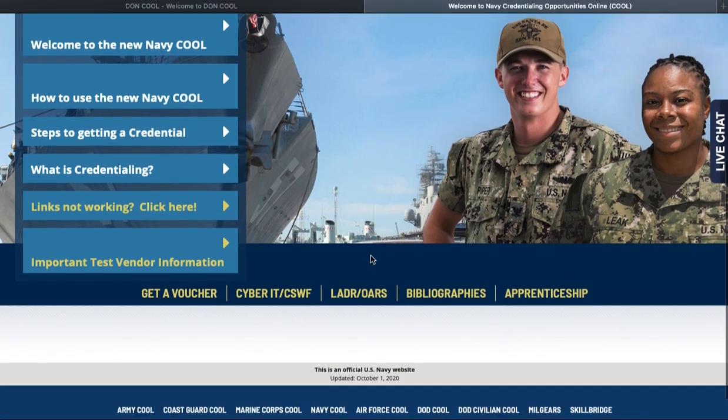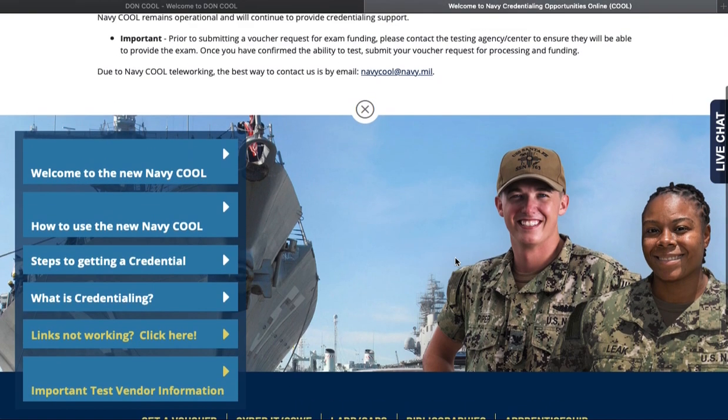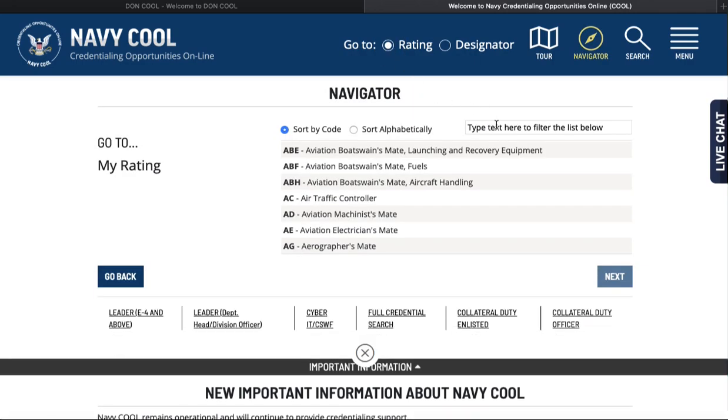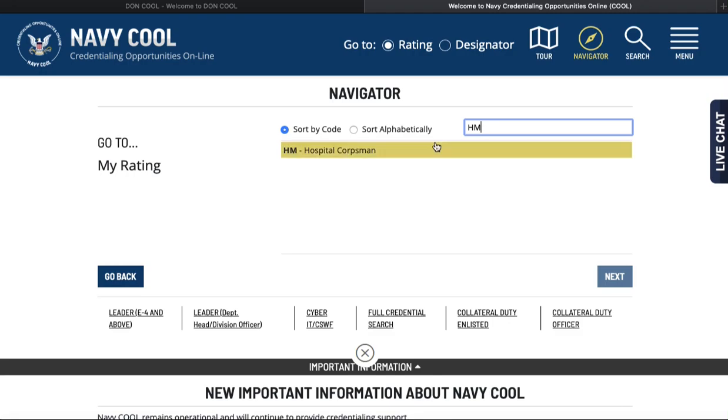Come to the bottom, this website also offers links to your ratings ladder, the Learning and Development Roadmap, as well as the bibs for your Navy-wide advancement exams, and those are lessons for another day. But we're going to go up top, go to rating. We're going to use the corpsman rating as an example because I'm a corpsman.